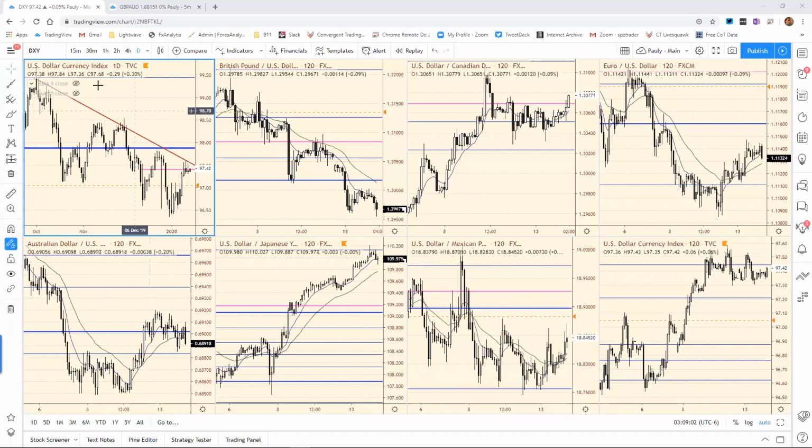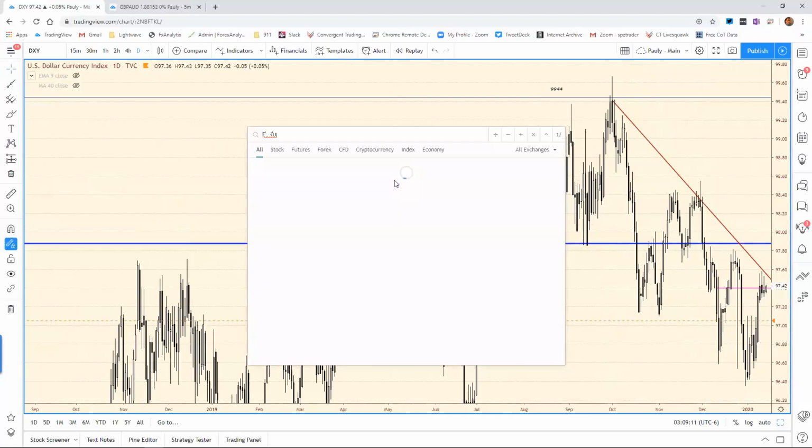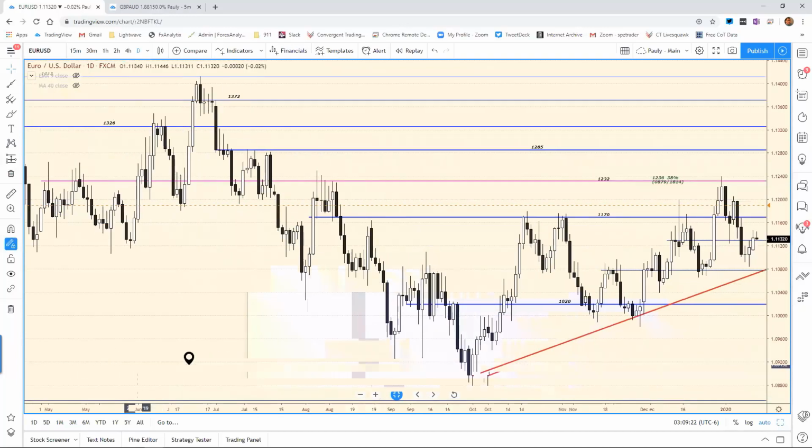And pull out the old bias chart and take a look where we sit here with the euro. So the euro managed to close a quiet session on Monday above 1.1130, providing bulls a minor victory. Support for Tuesday is 1.1105, with resistance now at 1.1170 as the next key ascension level for bulls.